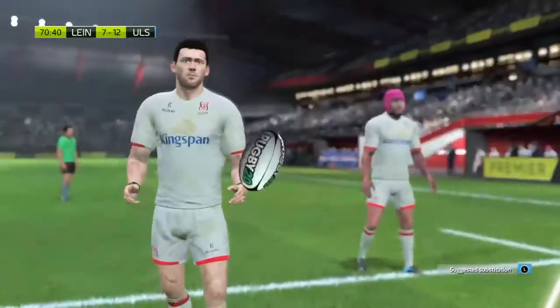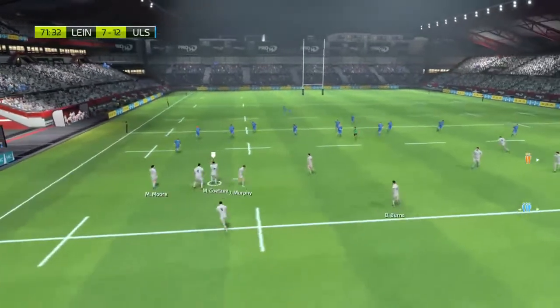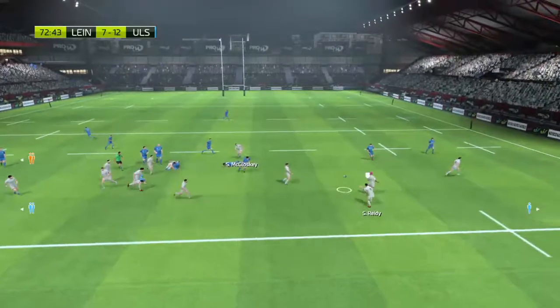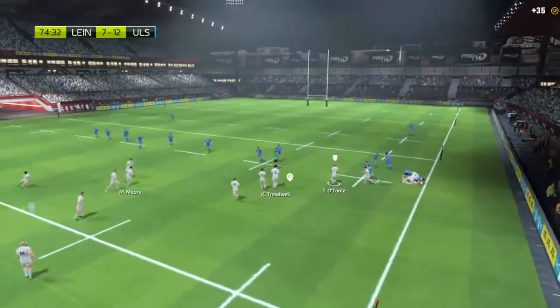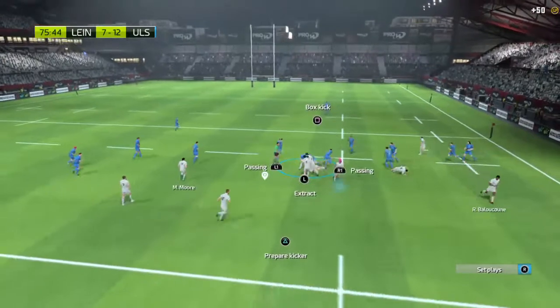Seven, 12. Ball's taken. Pass. They're keeping the ball alive with all these offloads. He gives the ball. He needs to go wide. Ulster should have a ruck. And he still manages to free up the ball despite that contact.